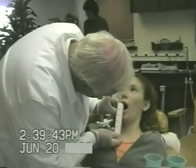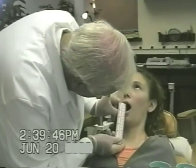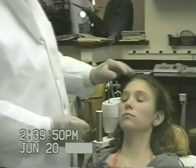I measure her mouth opening and she can open approximately 20 millimeters. This was the one diagnostic feature that most previous healthcare professionals missed.